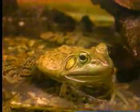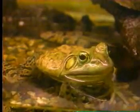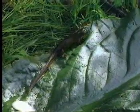Amphibians can live both in and out of the water, but their lungs are not good enough to supply all the oxygen they need to live full-time on the land. For this reason, moist skin is essential for oxygen absorption.